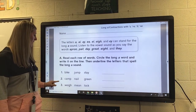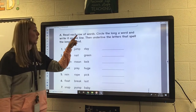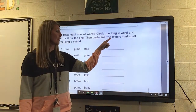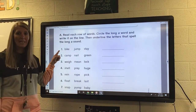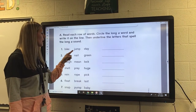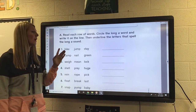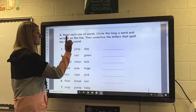Now, down below in the first section, it says, read each row of words, circle the long A word, and write it on the line. Then underline the letters that spell the long A sound. So when I look at number 1, I need to sound these words out. I have B, Ike, jump, A. Now I'm thinking, which word had the long A sound? Oh, it was stay. So what I need to do is I need to first circle the word.